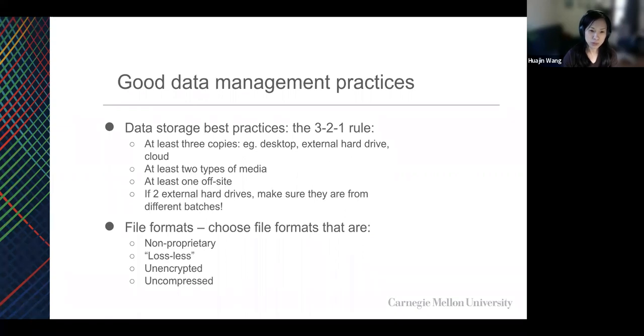And another important thing is the file formats. It's important to use non-proprietary and lossless file types. For example, use TIFF instead of JPEG if the space allows, because TIFF doesn't have any compression, and use CSV files instead of Excel.